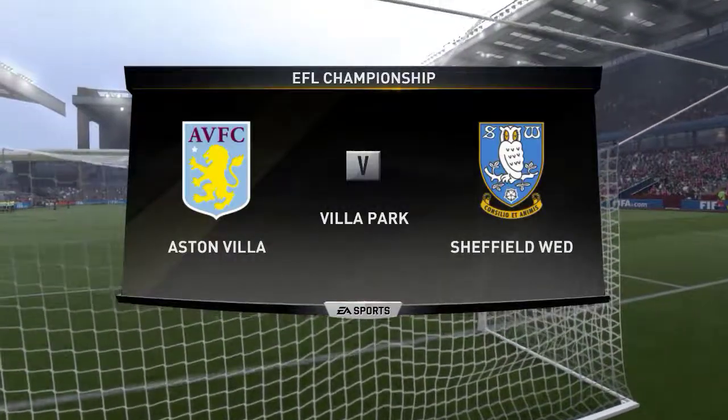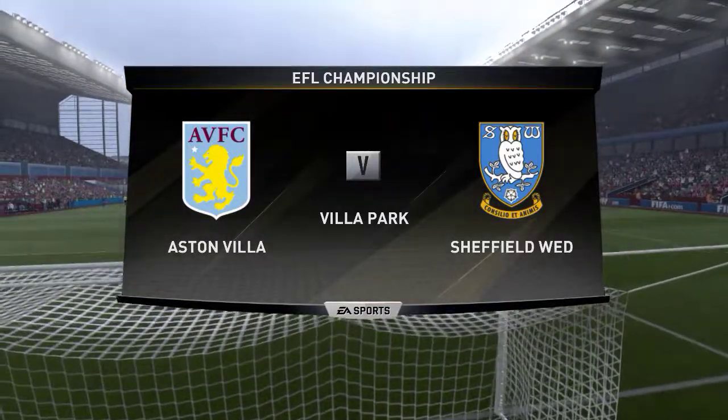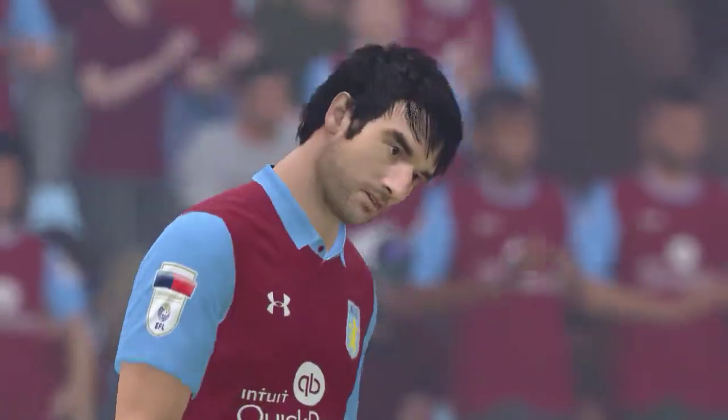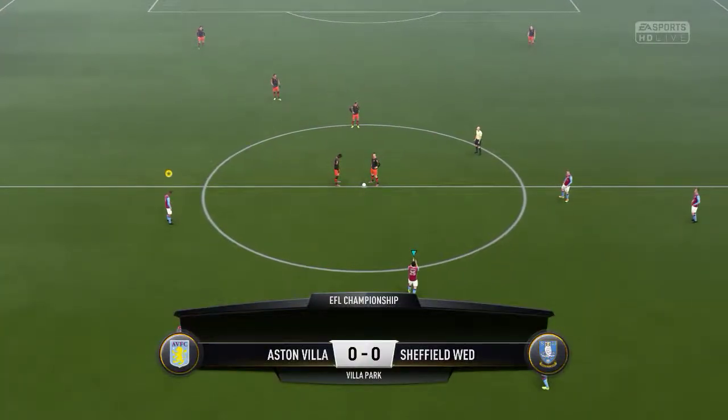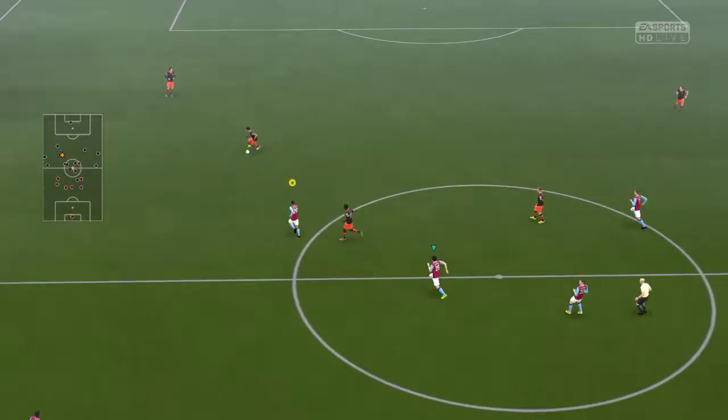Hi there, everybody. Delighted to have you along for the ride for this game. Alan Smith has joined me in the commentary position. And here we've got for you today Aston Villa against Sheffield Wednesday. At last, after all the build-up, the game starts.